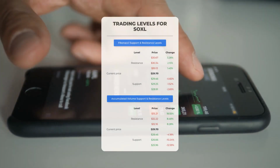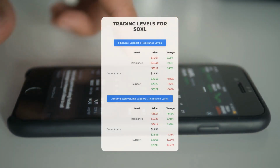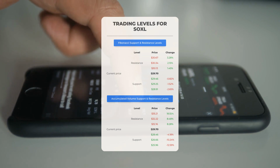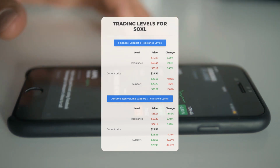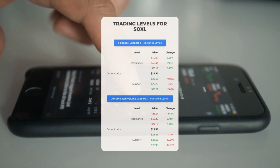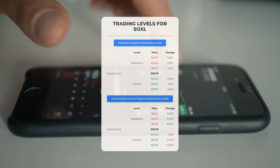Now let's discuss some potential day trading levels for SOXL. In the event of an upward trend, the first resistance level for SOXL is at $32.16. If you do not currently own any shares, it may be wise to wait for this level to be surpassed before entering a position. For those already holding the exchange-traded fund, this could serve as a point to consider for swing trading.